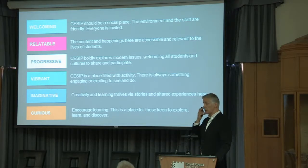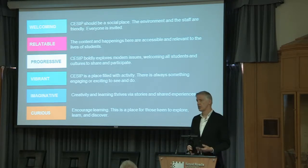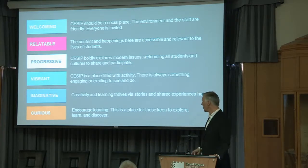And it should be vibrant. This space should be a place filled with activity. It should not be just simply a dead zone. We want it to have life. There is always something engaging or exciting to see and do there. And imaginative creativity and learning thrives around stories and shared experience. It's absolutely vital in international partnership and in terms of the environment. And ultimately, curiosity is important. How do we encourage learning?